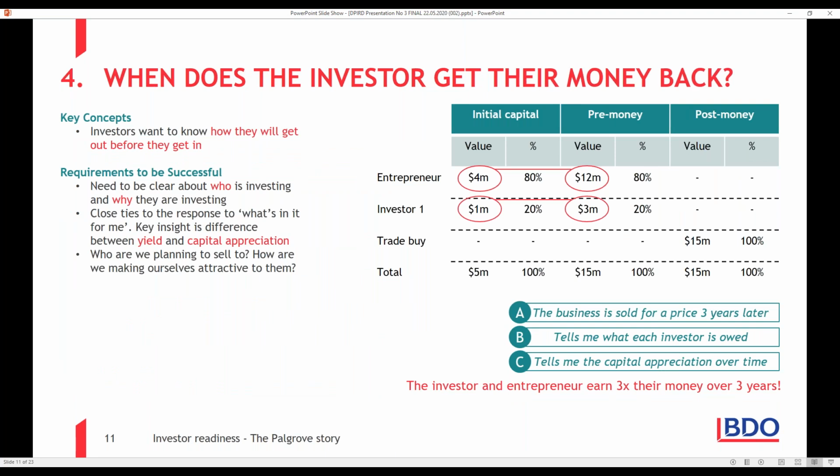So then to the fourth question that you must expect an investor to ask: when does the investor get the money back? New Zealand Super is a long-term investor in agriculture, and I understand their investment time frame is more like 30 years plus. So what was their thinking on getting their money back from investing in Palgrove?